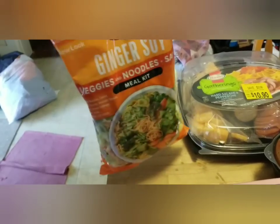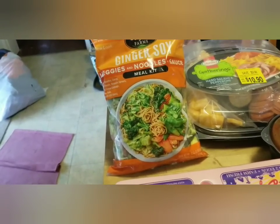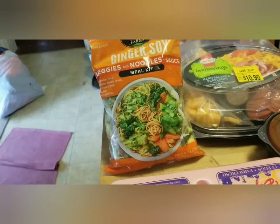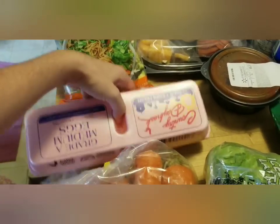But having those vegetables already cut up and ready to go, I will have no issue with throwing away the sauce packet and the noodles and just using the vegetables as an easy side dish for this week. Lovely. There are a dozen eggs that I have upside down.